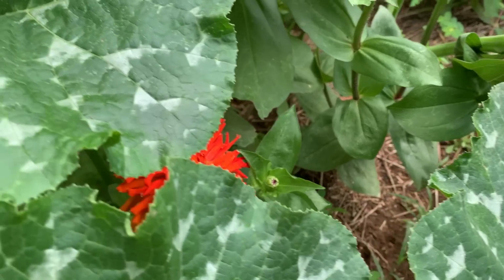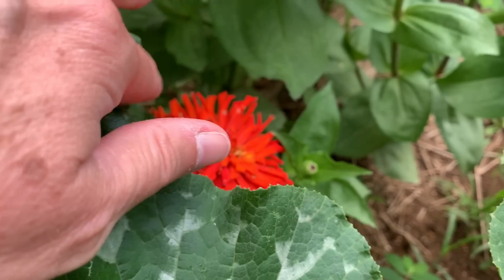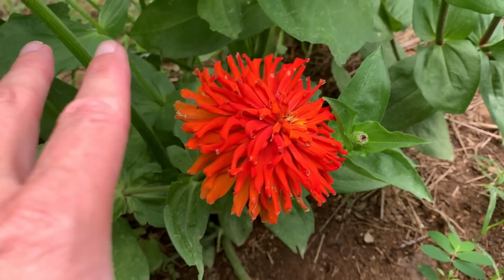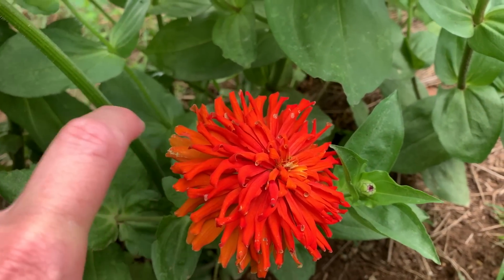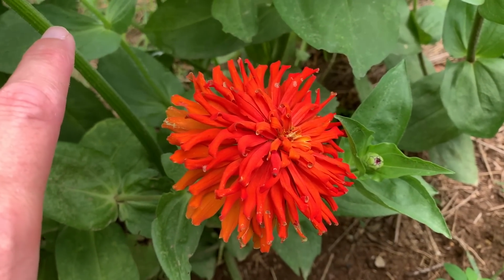James, right here, this is his favorite, like the cactus. See, when I mix my seeds, I've just mixed them all up. Look here, here's like the cactus zinnia. It's like, hey honey, it's Go Big Orange.